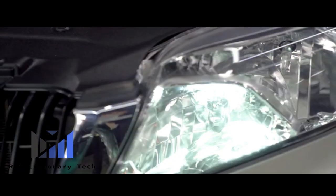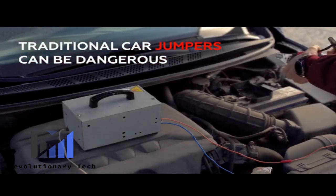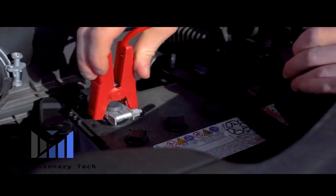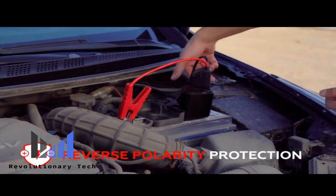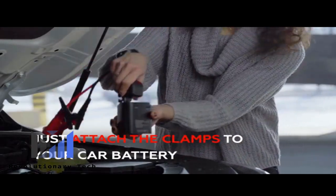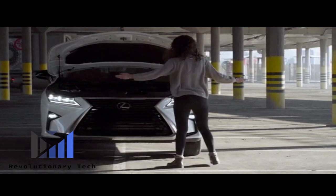Jumpy can jumpstart your car in minutes without dangerous old-school jumper cables. Shockingly bad standard jumper cables are almost as terrible as our puns, and they require another vehicle for a jump. Jumpy's low voltage jump and reverse polarity protection makes it the safest and easiest way to restart your battery. Just attach the clamps to your car battery and then just start your car. A simple one-step process that's easy to follow.